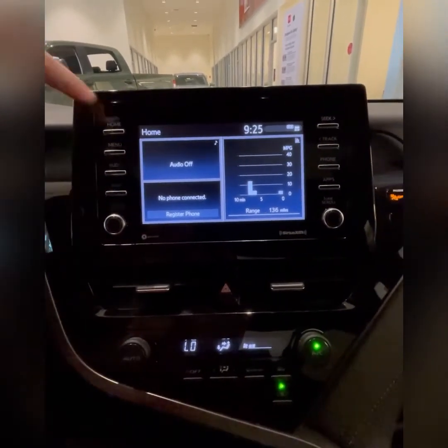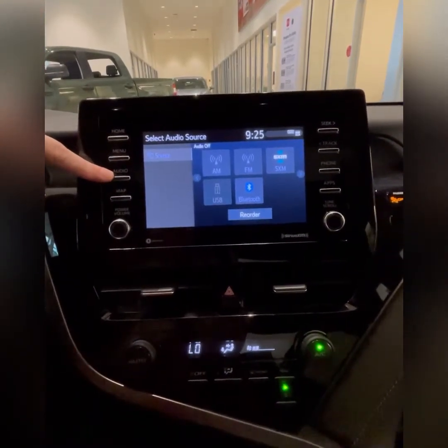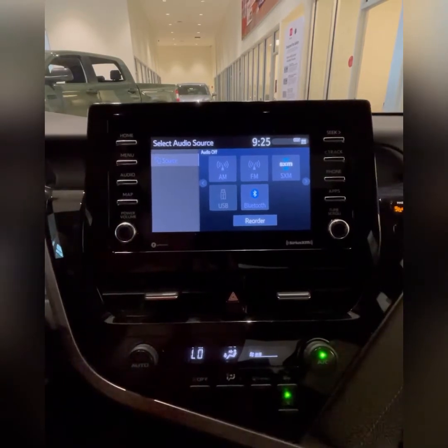But starting with the delivery, you go to your home screen. We're going to talk about audio first. Tapping on audio, you also have a specific audio button here. You're going to see AM, FM, Sirius XM. You have 3 months free of Sirius XM. Sirius XM will give the customer a call at the end of the 3 months if they would like to renew that.